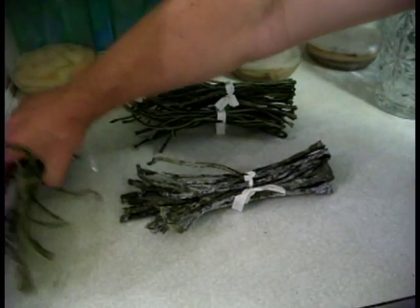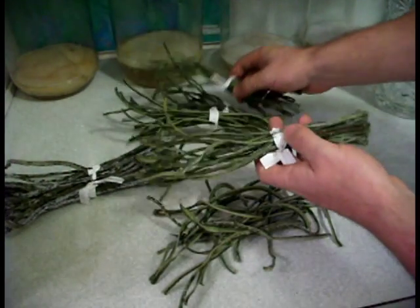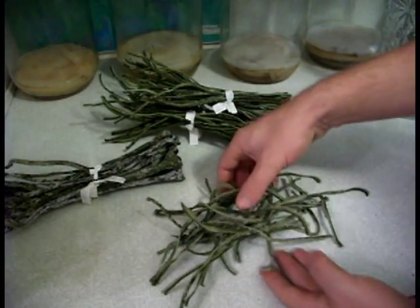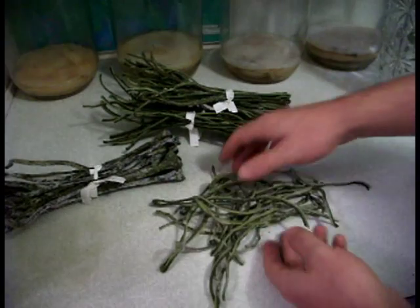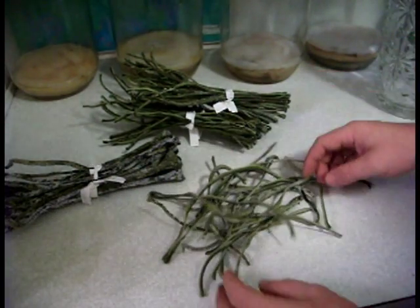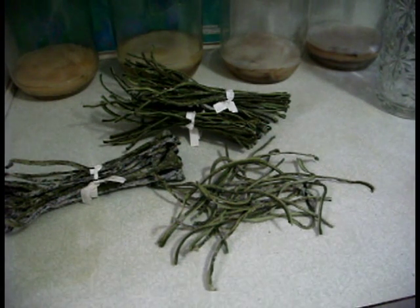And then these leftovers over here were pieces that couldn't make nice bundles with nice long pieces, and this will now all get chopped up here. I'll continue on the rest of that video to chop this up and make it into a kelp powder for adding to your salad dressings and things. All right.